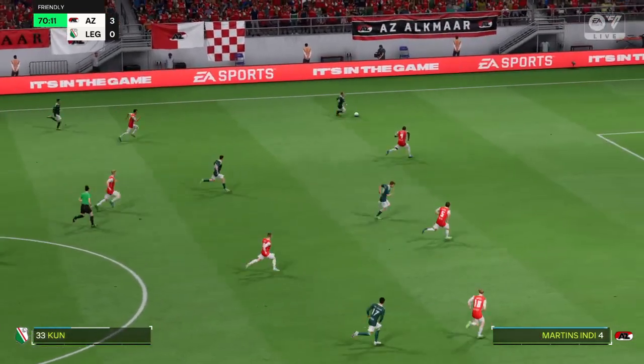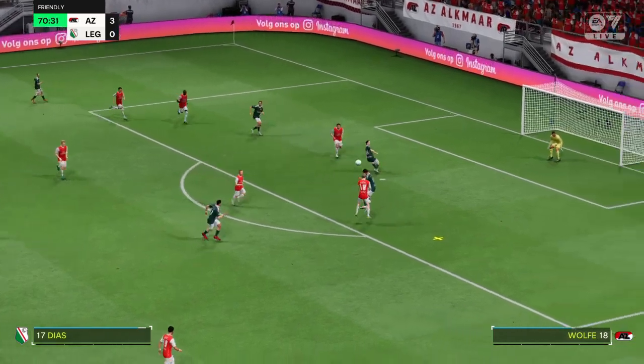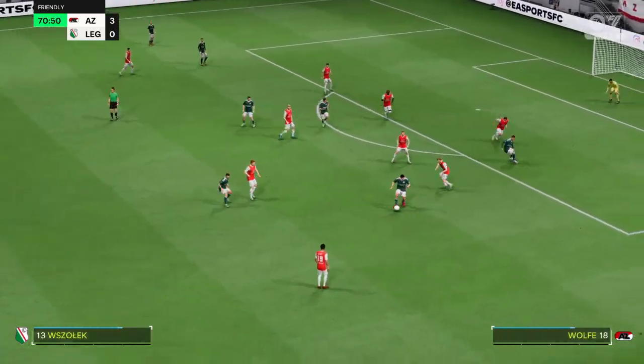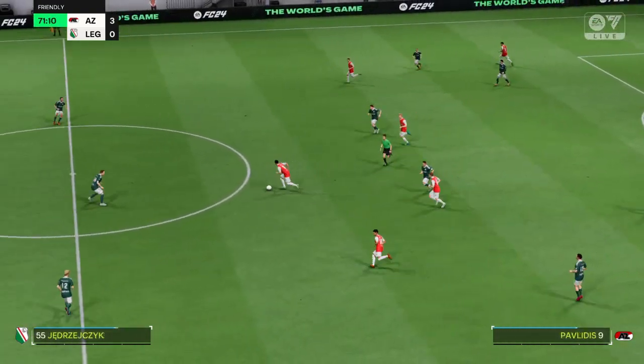Counter-attack coming, away they go. Delivered into the middle. A really good interception to take the ball.